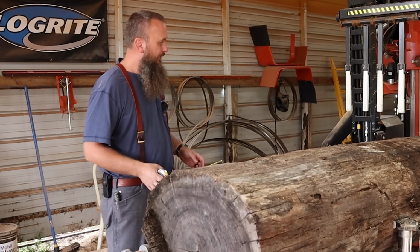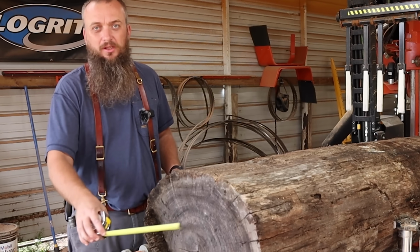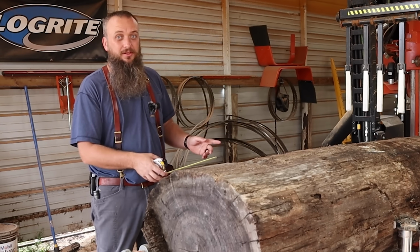Now guys, I know y'all can't tell what species it is. The bark is gone. That's your first indicator. And also right here on the end, it is so weathered, you can't tell any colors or what's going on with this. Black walnut, guys, a nice straight log.